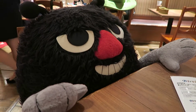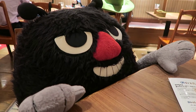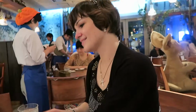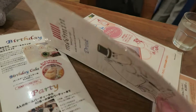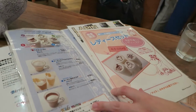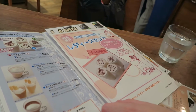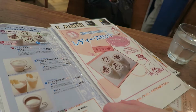Look who I found. I think it was my favorite character of the Moomins. And he's chilling with us by the table as we try to order something from the Moomin menu. What do we want to get? I need this latte art thing in my life, for sure. It's too cute. So yeah, we're finally here at the Moomin Bakery, chilling a little bit.